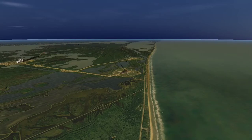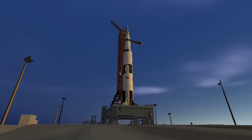T-minus 50 seconds and counting. We have the power transfer. We're now on the flight batteries within the launch vehicle. 45 seconds. Final reports coming from Frank Borman at this time. Final look at the switch list aboard the spacecraft.